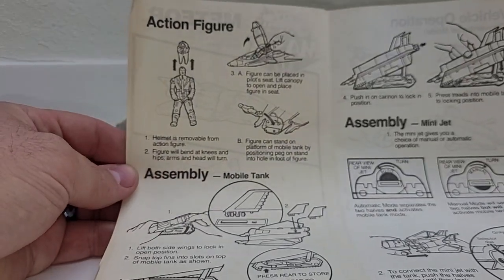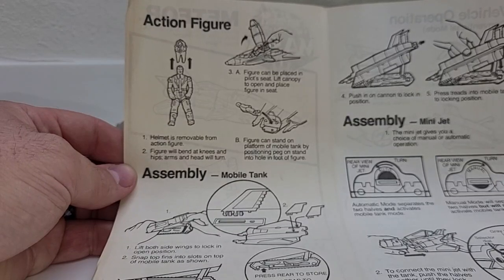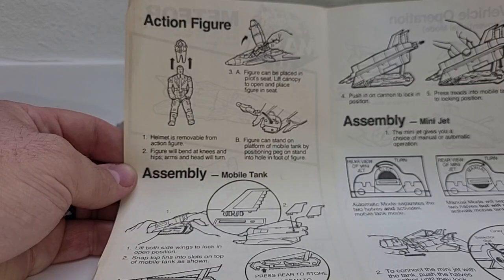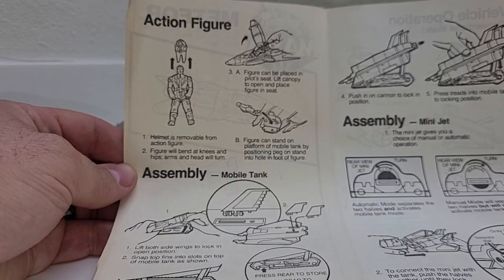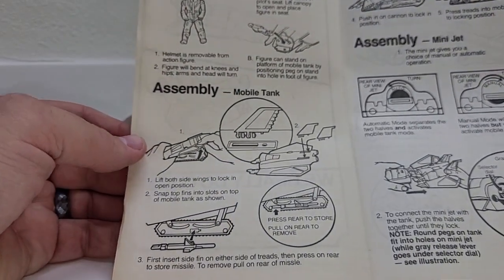Okay, action figure, we had all that taken care of. Figure can be placed in pilot seat, lift canopy to open and place figure in seat. Figure can stand on platform with mobile tank by positioning peg on stand into hole in foot of figure. Assembly. Okay, this is where we gotta pay attention.